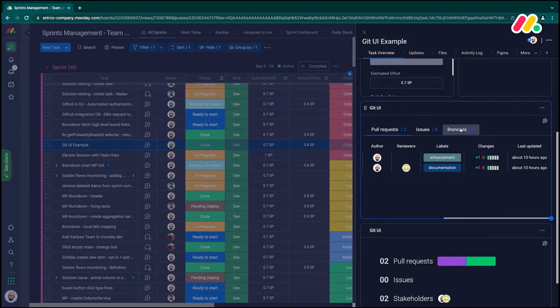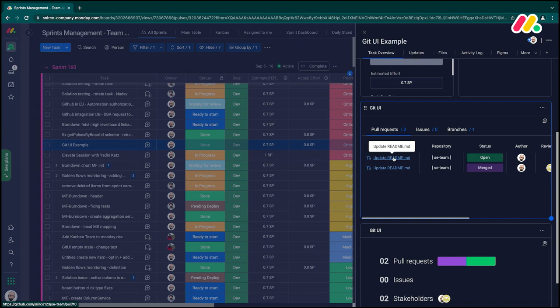Also, who is reviewing my code. I'm able to see any branch that is attached and connected to my current task, and also any pull request that I've connected to it. I can obviously go directly into the pull request itself.